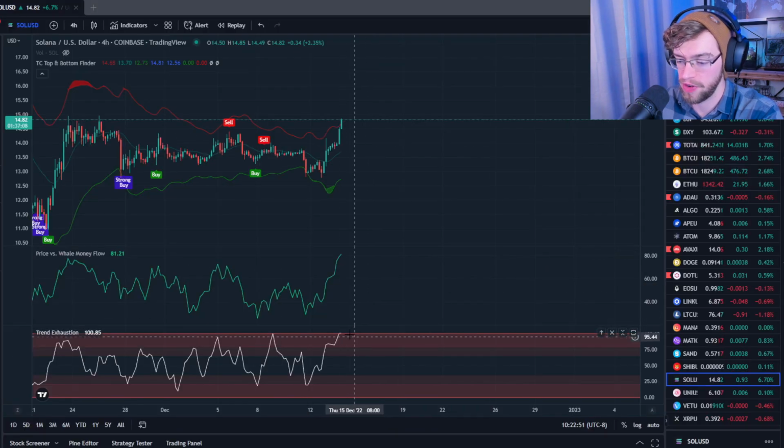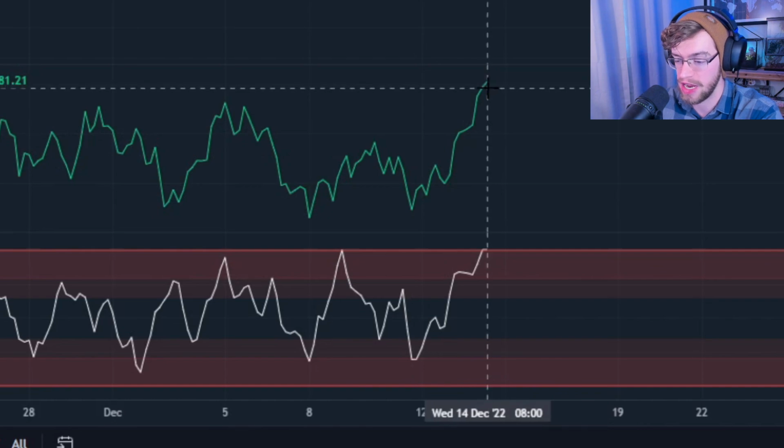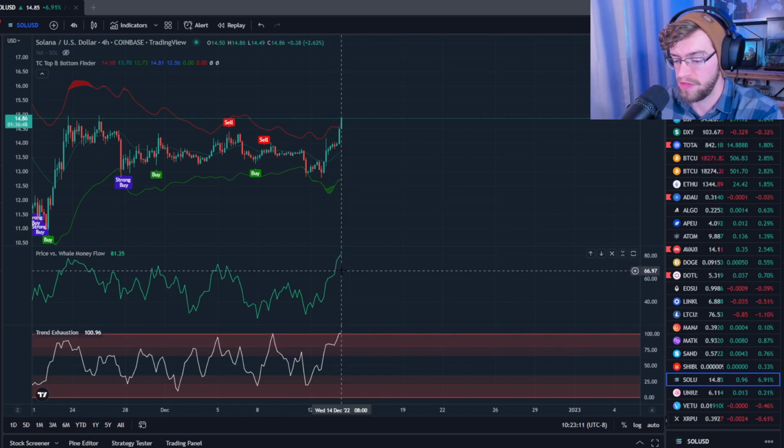On the 4-hour time frame, we're seeing trend exhaustion and price versus whale money flow push really high in their respective charts. For the trend exhaustion for moves down, we're looking for the line to move into this top red territory, as we have. For the price versus whale money flow in the smaller, less volatile market, we're typically looking for prices to go to about 60. If it's above 60, we're expecting bearish sentiment in the market.